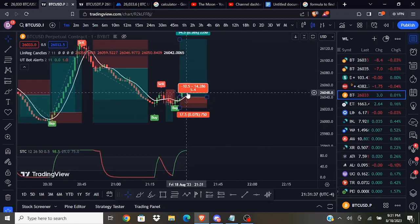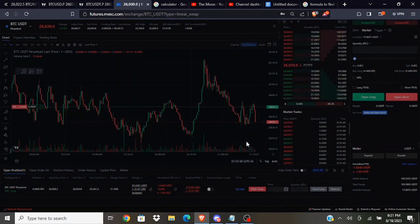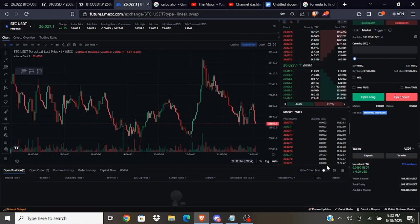Okay, we got a red candle and it did not confirm yet, but I'm going to exit this trade because it is dumping down towards my stop loss. So another loss for the books. I'll mark that in.